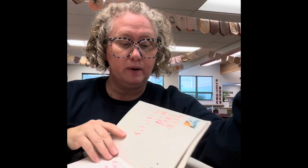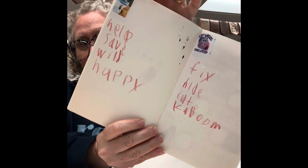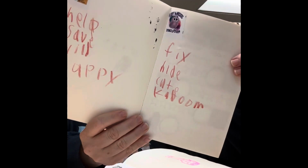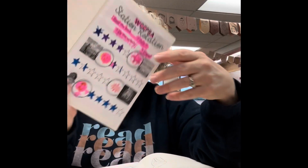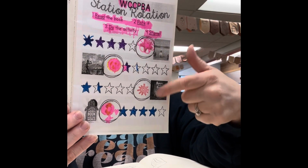And we also use this for vocabulary, where they're keeping track of the books that they're reading and writing down vocabulary words. We did station rotation, where students were reading books independently at stations and then rating those books in our Washington Children's Choice Picture Book Award nominees.